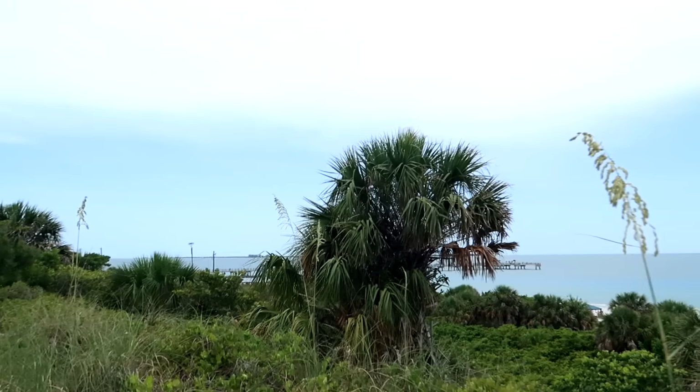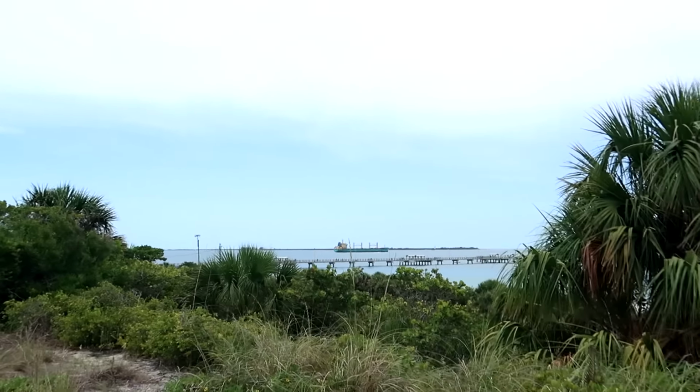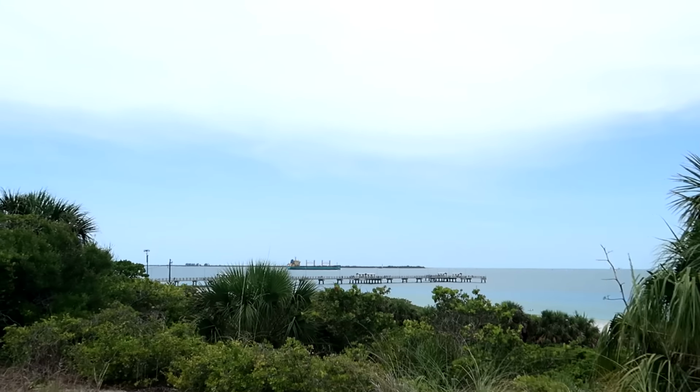You guys want to walk out on the pier? Yeah, let's go to the pier. Yes. Look at the freighter out there. Those are always neat. I wonder if we'll get to see anything else coming out of Tampa.